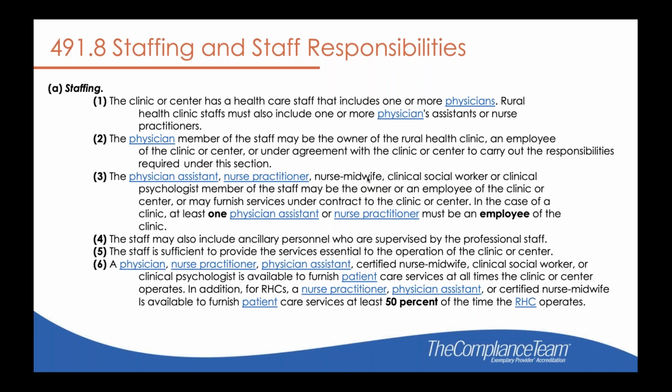Number 6, a physician, NP, PA, midwife, social worker, or psychologist is available, this is really important, to furnish patient care services at all times the clinic or center operates. We'll stop right there. That's the one that gets everybody. You must have one of those types in the building to do blood work, to do weight, to do a blood pressure screening. You cannot take the patient beyond that waiting room without one of those types in the building.